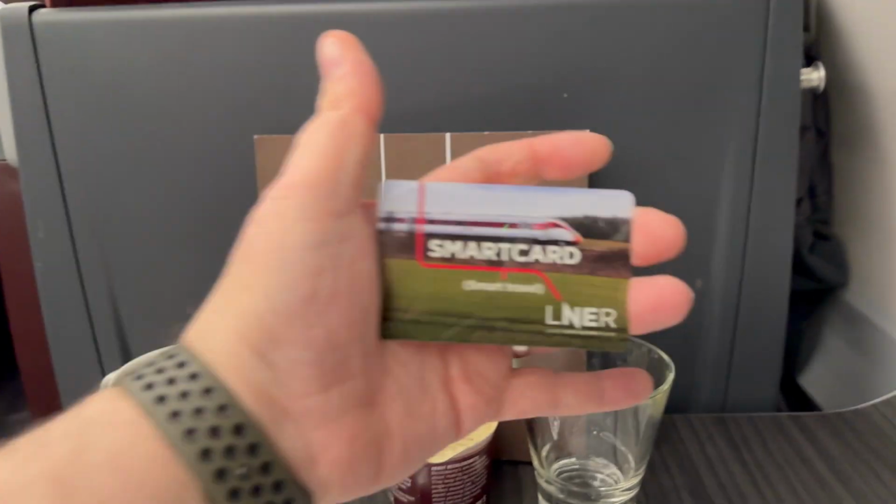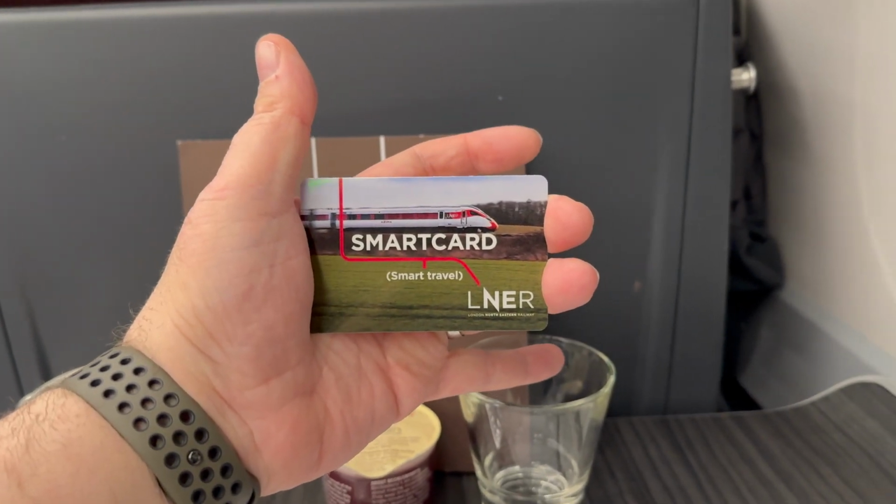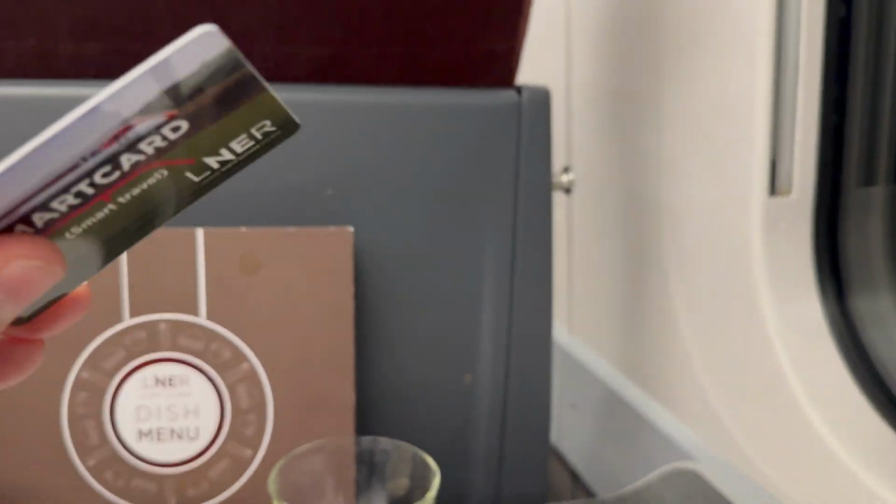Coming into Darlington, but there's the LNER smart card, smart travel, which I didn't use for today's trip because I'd already booked it. Anyway, go away.